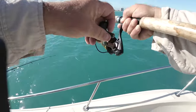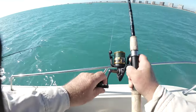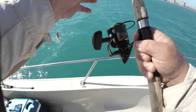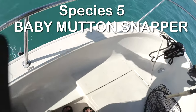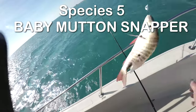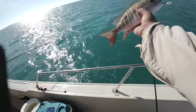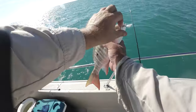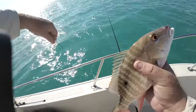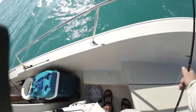There it is. That's a sheep. Big head shakes. Big head, yeah. Big head shakes. Oh, it's a mutton, dude. It's a species number 5. I don't know if it's a mutton or a lane. It looks like a mutton. Oh, it don't matter. It's gone anyway.